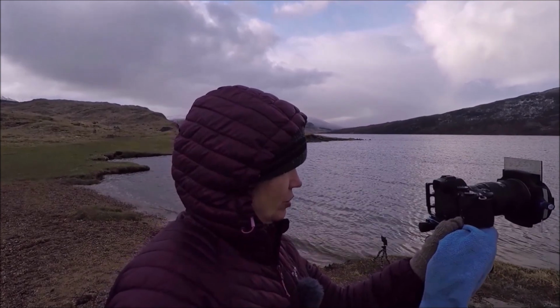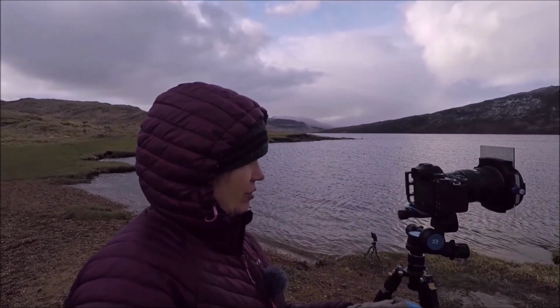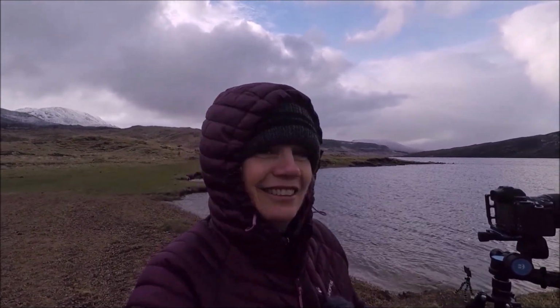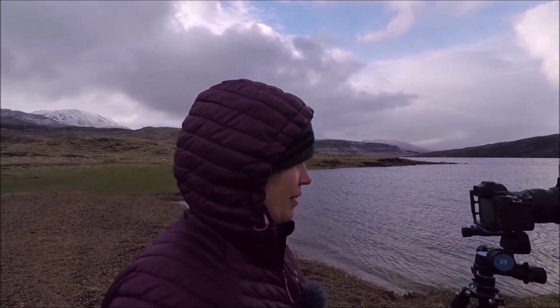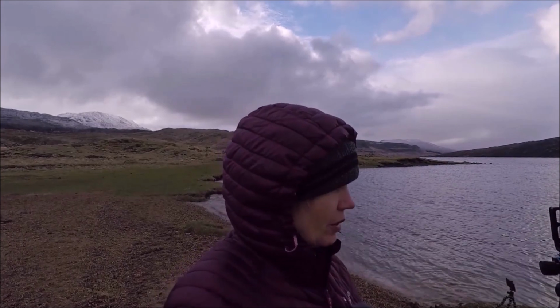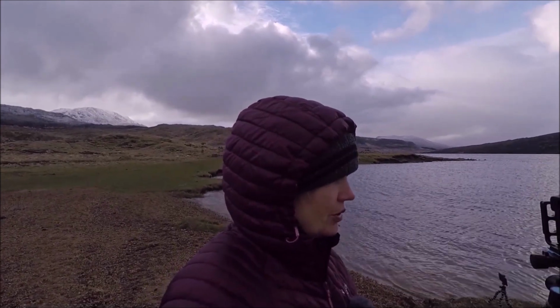And although I'm not doing a particularly long exposure, as I say, 3 seconds, it's just smoothing out the water enough to keep me happy. Woohoo! I'm right giddy. So we're at F9, 3 seconds to 2.5 seconds. ISO 100. Job sorted. Liking it.